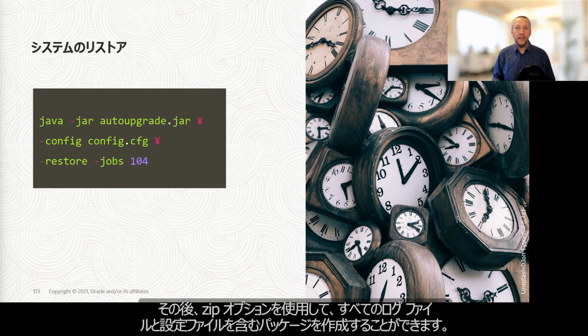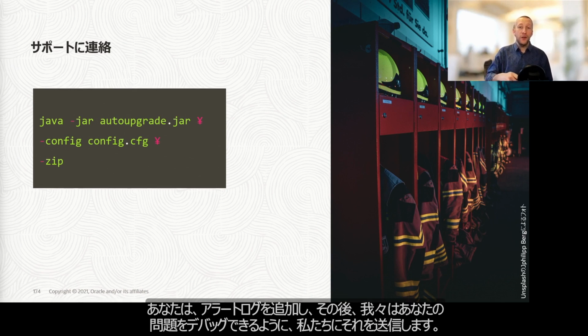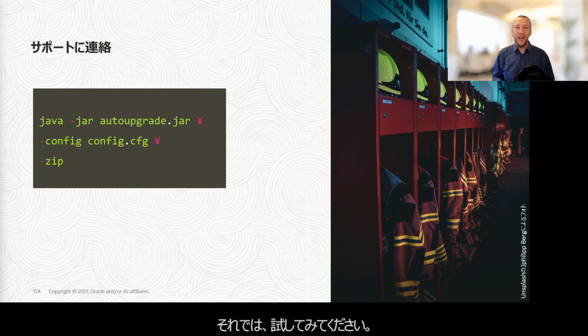And after that, you can use the zip option to create a package which contains all those log files and the configuration file. You add the alert log and then send it to us so we can debug your issue. So give it a try and good luck.